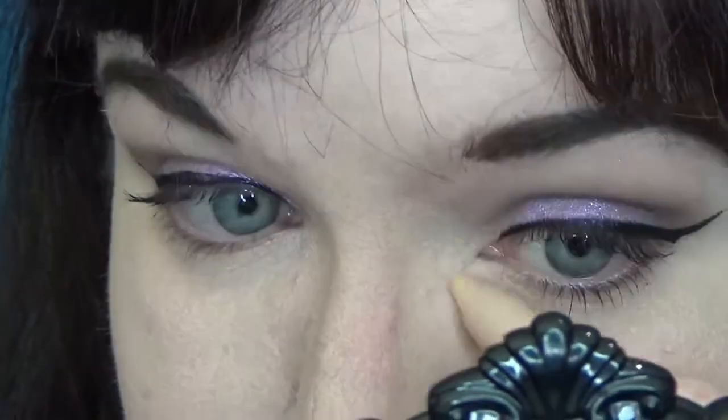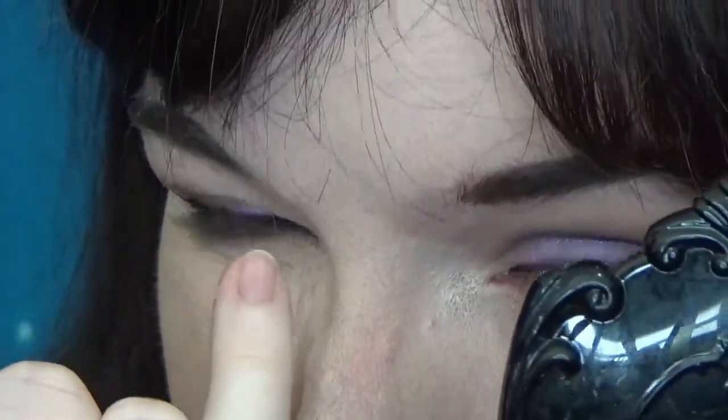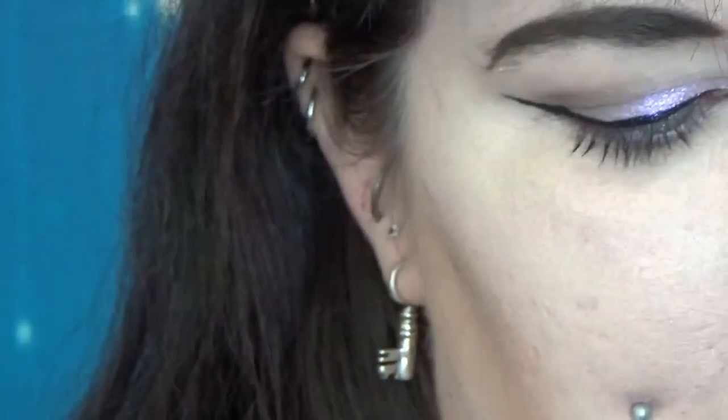Very natural to try and use it as an inner corner. Oof, that's lifted that. Okay.